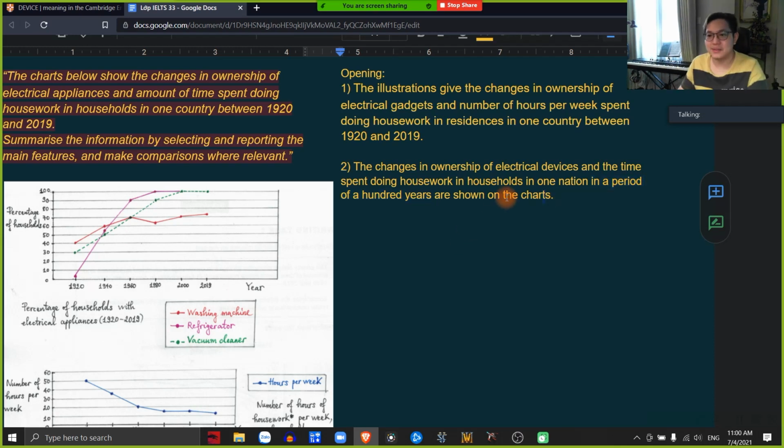Well, anyway. As shown, I can use the word demonstrated. As demonstrated on the charts.